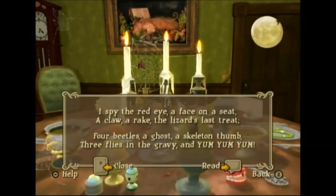I spy the red eye, a face on a seat, a claw, a rake, the lizard's last treat. Four beetles, a ghost, a skeleton thumb, three flies in the gravy, and yum, yum, yum.